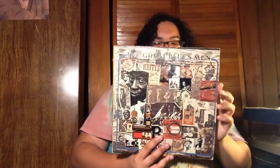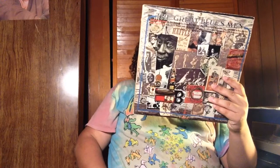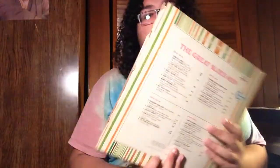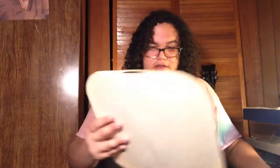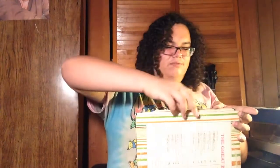Here's a cool one. The Great Bluesman. This is a 2-record set of really good old blues players like John Lee Hooker, Son House, Lightnin' Hopkins, Skip James, Mississippi John Hurt. And it has a gatefold that tells the story of each one of the musicians on here. And this is on Vanguard Records. The discs actually aren't too bad either. But so yeah, if you're ever looking to get all the old blues and don't want to get like the 78s or whatever, I guess this is another good option.